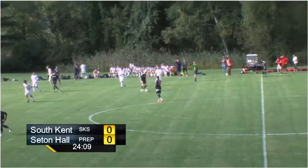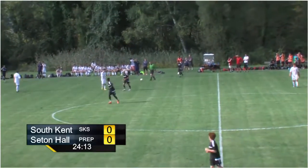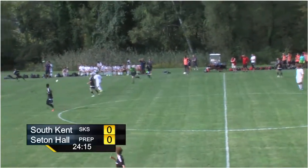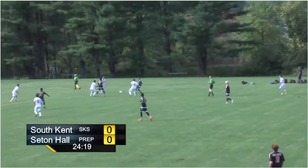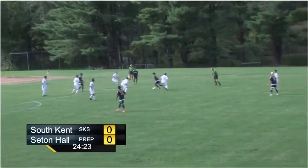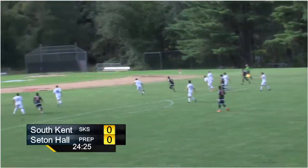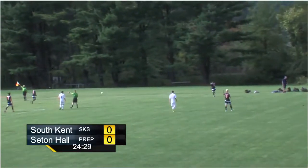We're right on the 25-minute mark here of the first half unofficially. 0-0 our score here on Father's Field. Seton Hall with a majority of possession, but 0-0 our score. Keyshawn Bean onto the field as well. Jai Bean has it knocked away to Quinteros. Quinteros finds Jai in, and Seton Hall will sweep that one away. It'll be a South Kent throw.